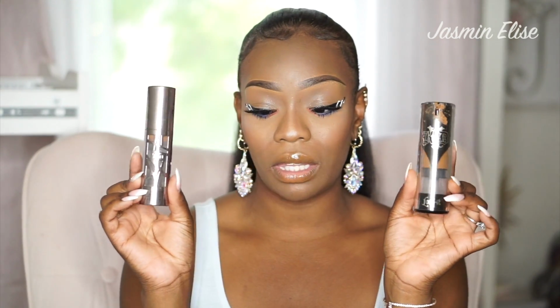It is full coverage. It doesn't oxidize. Honestly, all these foundations that I'm talking about don't oxidize except the Kat Von D and the Urban Decay. I feel that they both kind of oxidize a little bit. Oxidizing just means by the time it sets, it's a hint darker than the shade that comes out of the actual case or pump or applicator, whatever you want to call it.